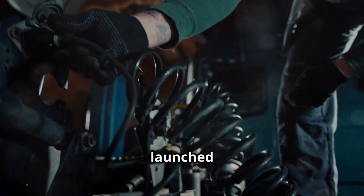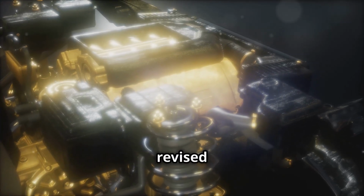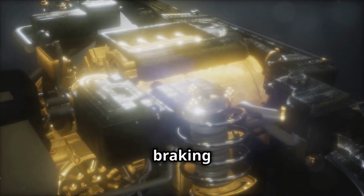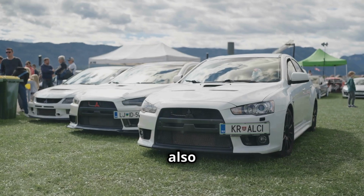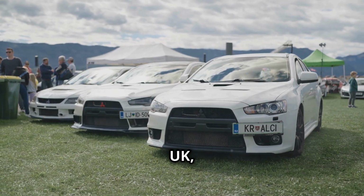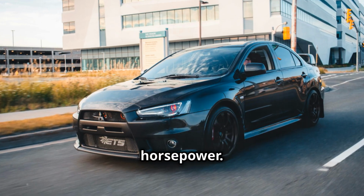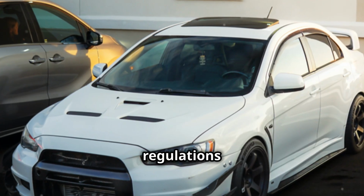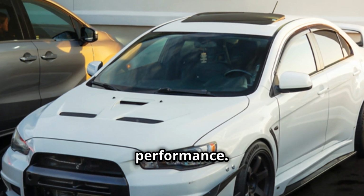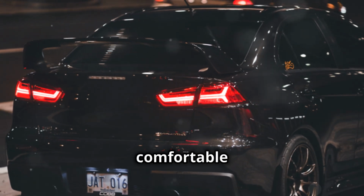The Evo 8, launched in 2003, continued the refinement process. It received a revised suspension, a more powerful Brembo braking system, and a slightly updated 4G63 engine. The Evo 8 also marked the introduction of the FQ models in the UK, with the FQ 400 variant boasting a staggering 405 horsepower. The Evo 7 and 8 showcased Mitsubishi's ability to adapt to changing regulations while still delivering breathtaking performance. They also demonstrated the Evo's versatility, proving that it could be both a comfortable daily driver and a track-ready weapon.